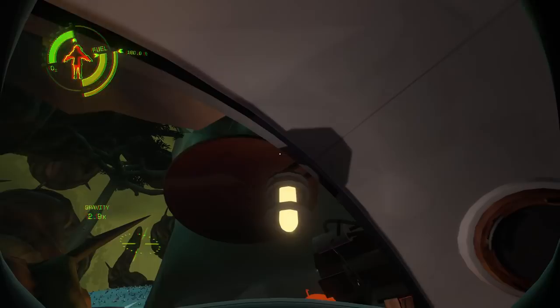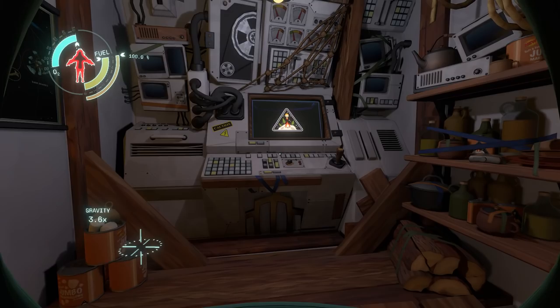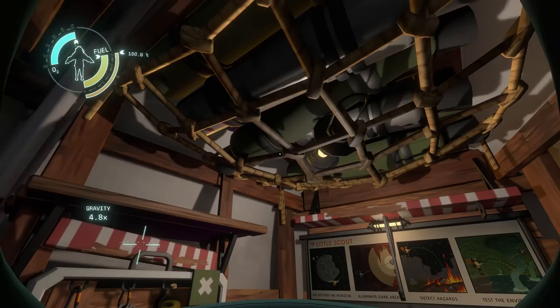Well, we're going to wait a little bit longer and see if we're picked up, because that might get us off. But it's like we're trapped inside these brambles. As the ship shakes. Oh, medkit and refuel jetpack. There we go. I didn't even notice that. So I don't have to put the suit away every time, and that's how you can heal yourself. Perfect.